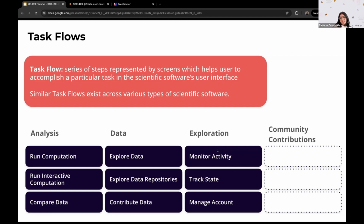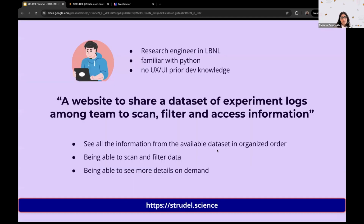So the best way to illustrate what a task flow is, I'll walk you through an example. And this example is based on one of our Strudel users who adopted the system, and how they decided what task flow to use and how to go from idea to a working prototype. So this Strudel user didn't have a lot of UI and coding experience, but they knew a little bit about Python, and they had this idea to build a UI, and they started implementing the UI the normal way and realized it was getting quite complicated. But then they learned about Strudel through a newsletter in our lab, and that's how they decided to try it out.